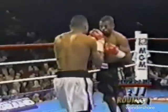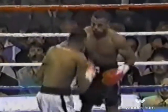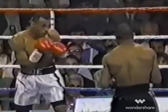Closing seconds of this first round. The first title defense for Roy Jones Jr. Tell you what, though, Jones is showing a better arsenal of punches and a better variety than I have ever seen from him as a pro. The left hand has worked effectively along with the right. And that is the end of round 1.